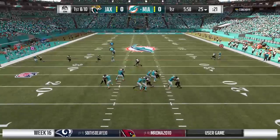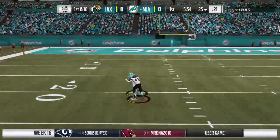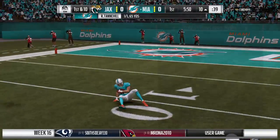On first down, it's Tannehill. Well, he's going to take a shot right away. And that is going to be pulled in one-handed. Wow. And he'll get this way down into Jacksonville territory.